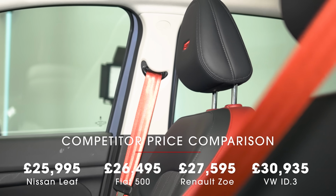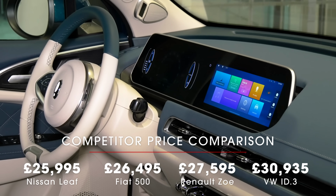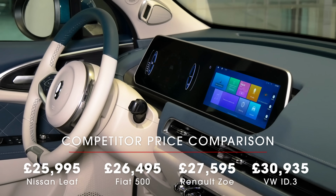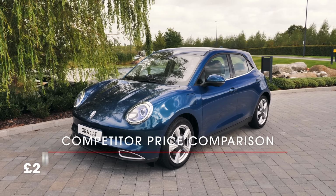It's cheap, loaded with tech, impressive inside relative to its price tag, and it should go pretty far on a full charge. But will this car have enough to challenge all the other small EVs it's up against?